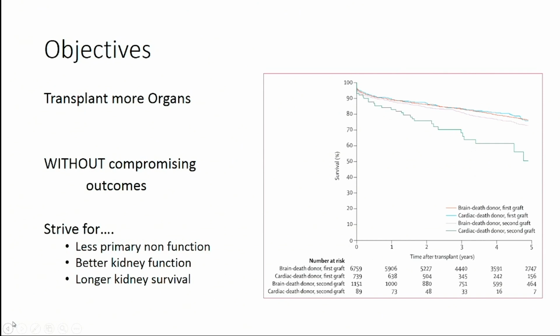So I'm going to hand over to James now, who's going to talk about some of the more lab and translational research.